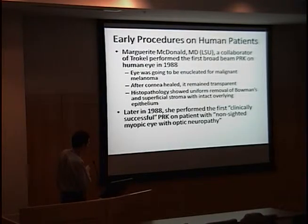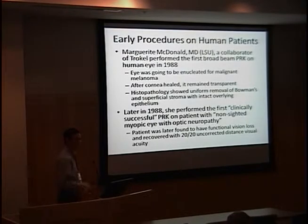Now later on that same year, she performed the first clinically successful PRK on a patient with what was termed in the paper a non-sided myopic eye with optic neuropathy. Now later they actually found that this patient had functional vision loss and recovered with 20/20 uncorrected distance acuity. So this was kind of a fortuitous finding. I thought that was very interesting.